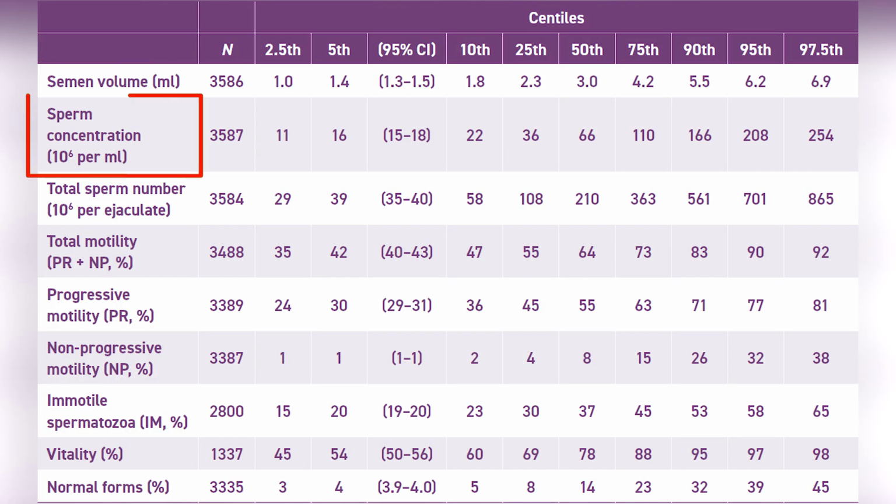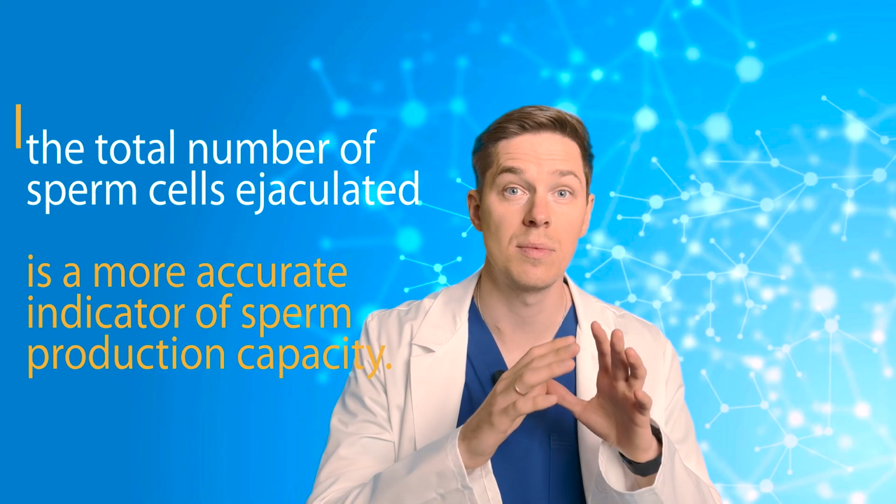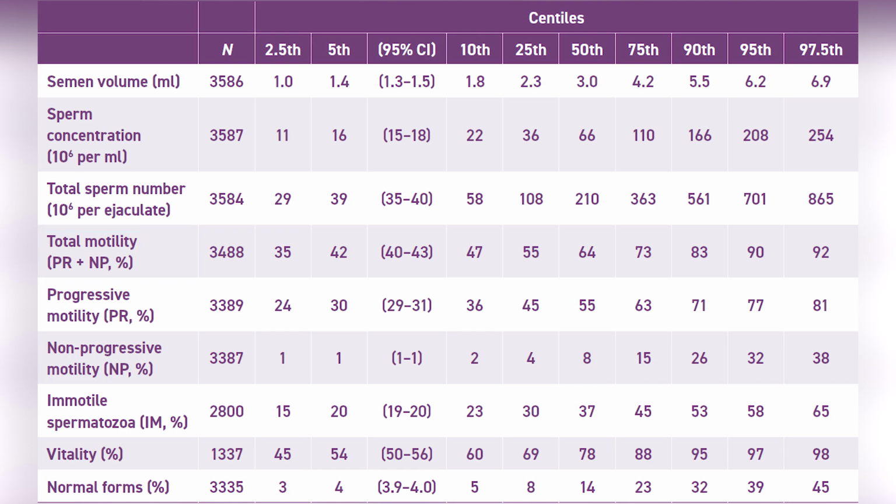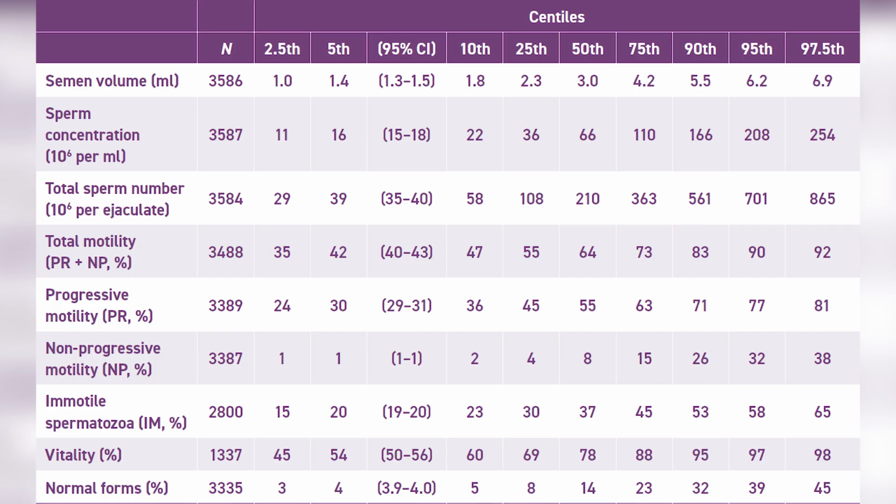Now, which parameters should we measure to determine our baby-making chances? We've got semen volume, sperm concentration, and total sperm number. By the way, the total number of sperm cells ejaculated is a more accurate indicator of sperm production capacity. Sperm concentration might stay the same in young and old men, but total sperm numbers can vary due to decreased seminal fluid volume and sperm output as we age. Then we have total motility, progressive motility, non-progressive motility, immotile spermatozoa, vitality, and normal forms of sperm morphology. Right now, the 5th centile is considered the lower reference limit for these parameters.